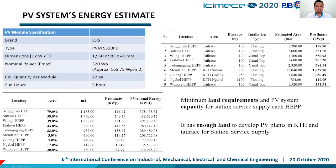This table informs about the minimum land requirement and PV system capacity for station service supply. From the estimated area and estimated power, we can calculate the minimum land requirement. So from this table, there is enough land to develop a PV plant in KTH and tailrace for station service supply.